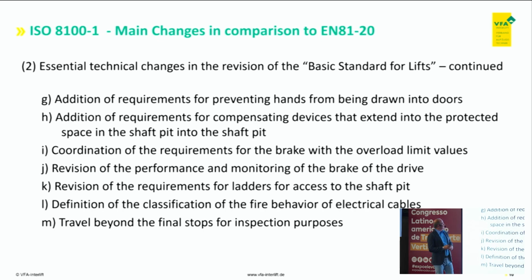Compensating devices: we have additional requirements for the brake when they reach the overload limits. Very important for the brake manufacturers, but for the controller manufacturers as well. We have a complete new chapter of monitoring brakes. It's going to be very interesting for controller manufacturers. So this is a really new part, totally new. I think we spoke at length over weeks about ladders in the pit. It sounds very trivial, but it has been a long discussion, and this chapter has been new.